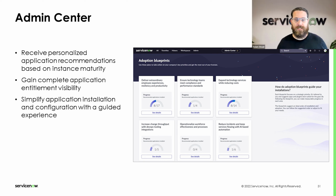This is actually very similar to when we're talking about Instance Scan and Health Scan. Admin Center adoption blueprints are self-service. It's in your platform. It gives you information, but there's nobody to ask follow-up questions to. As you scale into using Impact and leveraging our services, you have somebody to talk to.